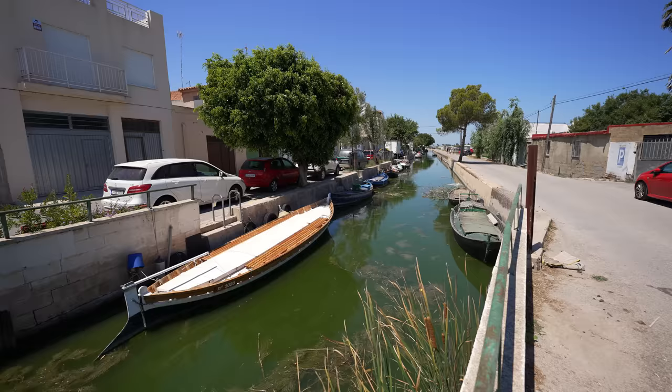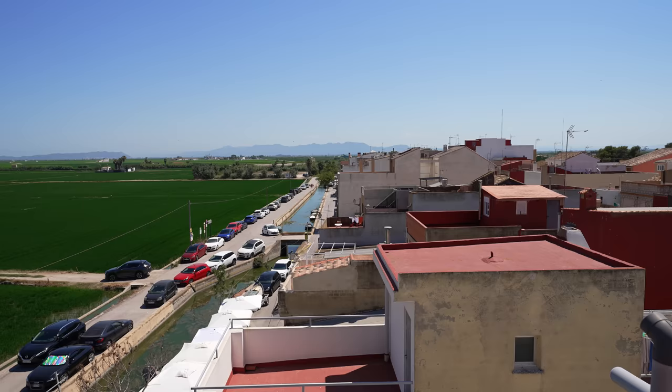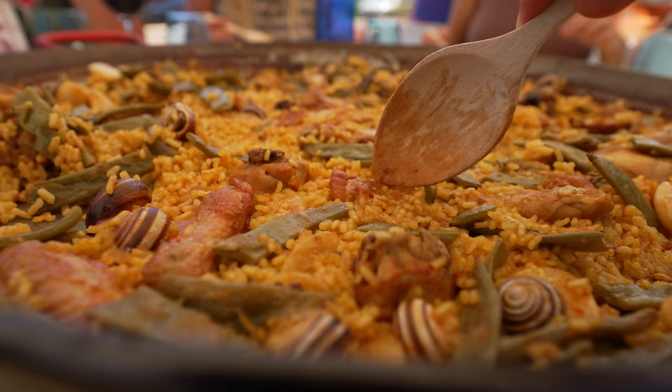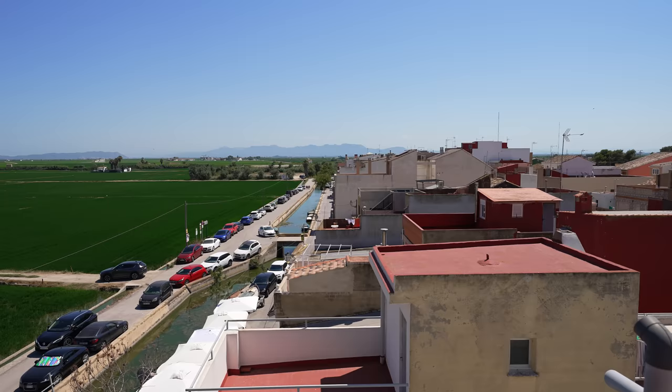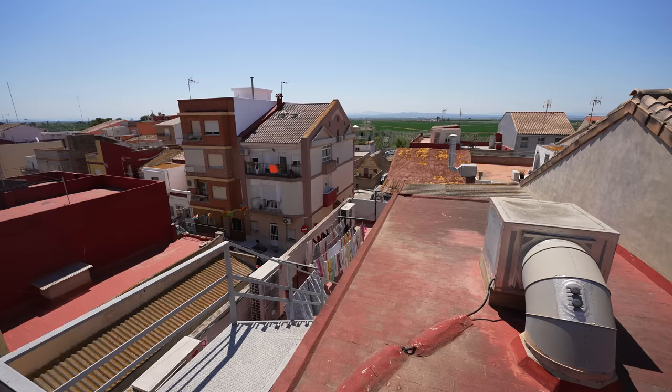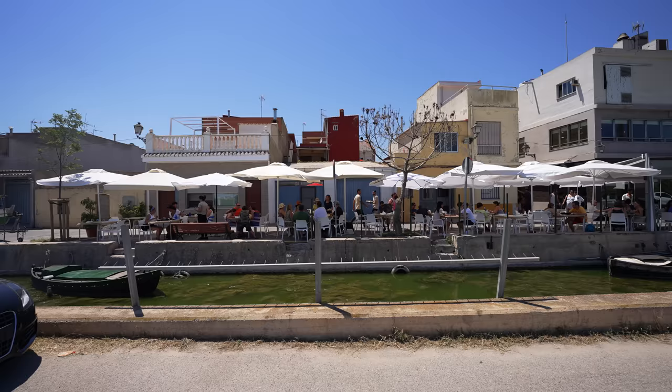Oh, that was absolutely delicious. So satisfying, so flavorful, so just natural tasting, and just the flavor of the chicken, the flavor of the snails. This is the capital of paella, Valencian paella, and so this was really special. Highly recommended when you come to Valencia. It's an absolute must to visit this little village for the amazing paella and the rice cultivation.